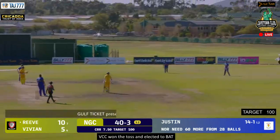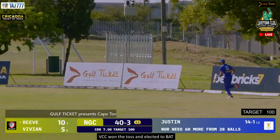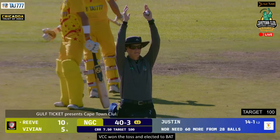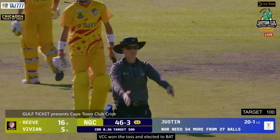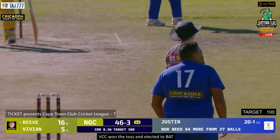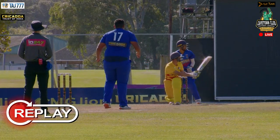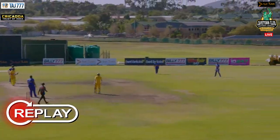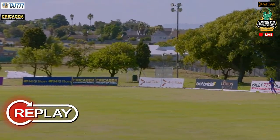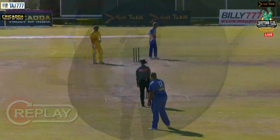He's gone again. He's gone again, and he's gone potentially all the way. We wait and see. It has. It's gone all the way for six. Another beautiful shot by Reeve Seistert. He thought the previous one was good. That's even better. The young lad, Reeve Seistert, picks it up nicely in the vacant area for six. So far in this over, 2 deliveries, 10 runs.